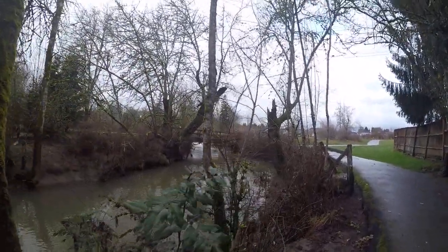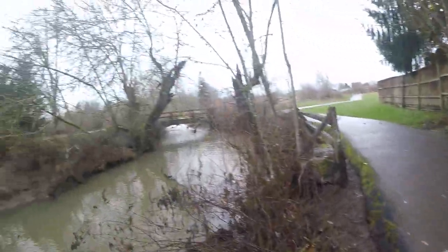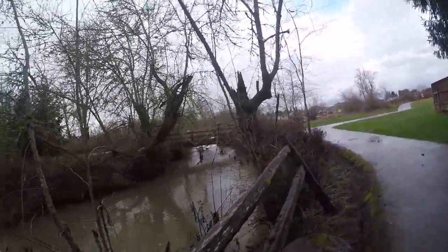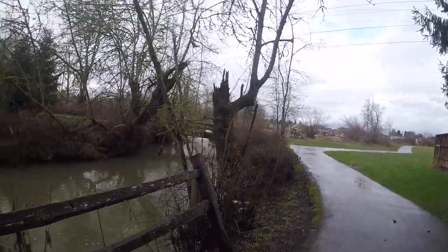So, here's the update, about 2 weeks after the flood. I'll make one in the summertime when it's really dried up.